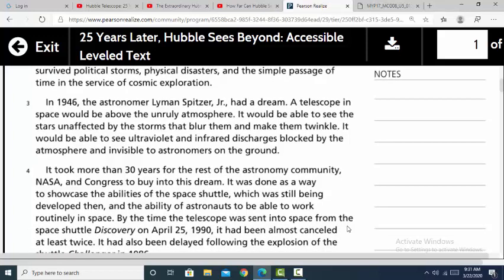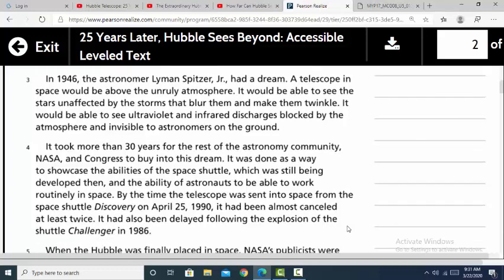In 1946, the astronomer Lyman Spitzer had a dream. A telescope in space would be above the unruly atmosphere. It would be able to see the stars, unaffected by the storms that blur them and make them twinkle. It would be able to see the ultraviolet and infrared discharges blocked by the atmosphere and invisible to astronomers on the ground.